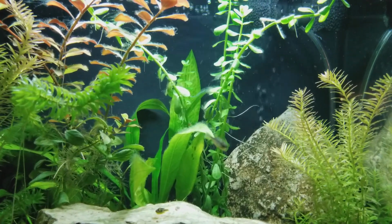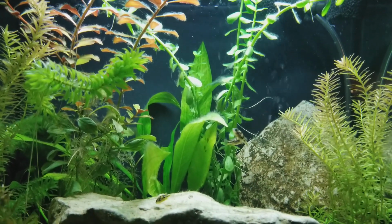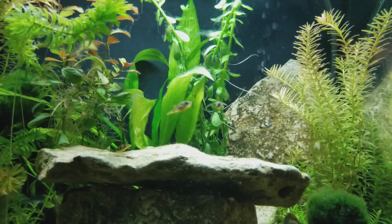Plus, I kind of want to get this algae situation under control. I'd like to buy a timer. I don't have a timer. Oh, there's the 4th one. Look at that. Now we've got all 4.